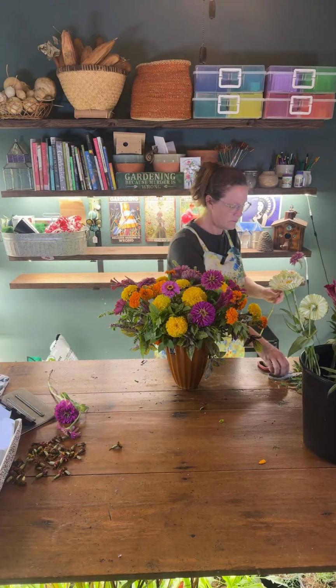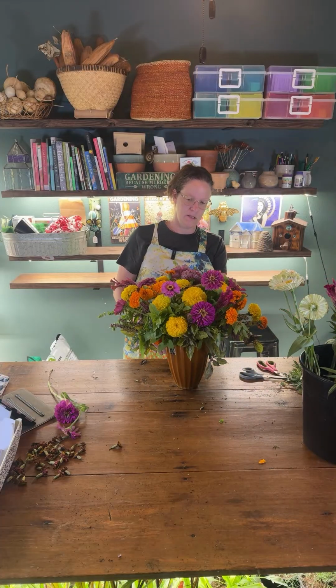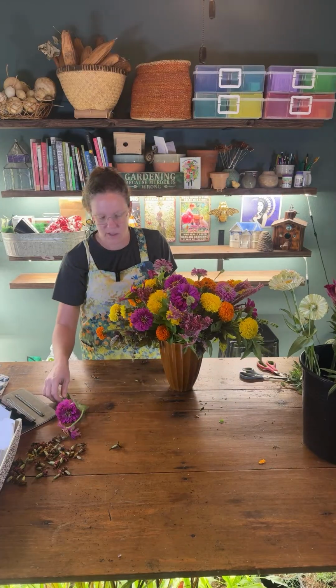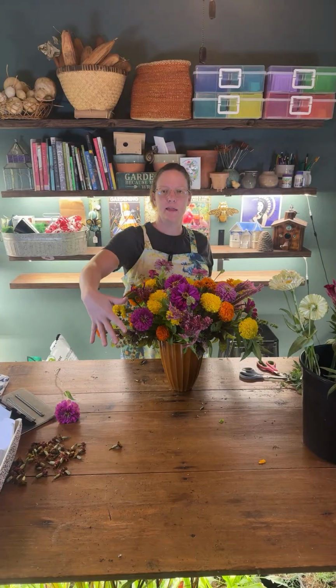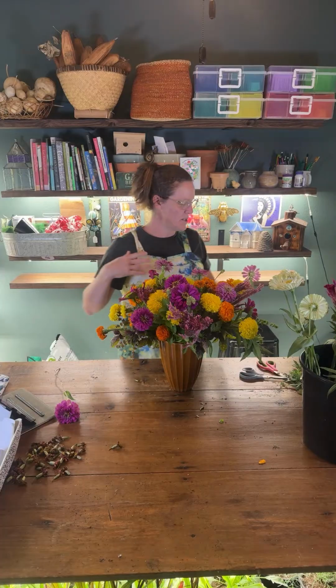Okay, I've only got a few more zinnias to tuck in. The front is now facing y'all. It's pretty from all sides, but this is definitely the wow moment. This is the area that I will face towards my spot on the couch. You know how everybody in your family has their own spot. I have my own spot on the couch, so I will aim the front towards my spot on the couch.